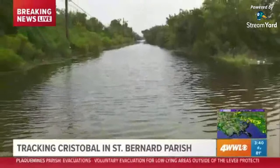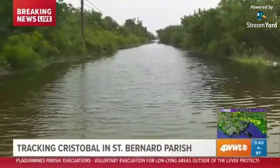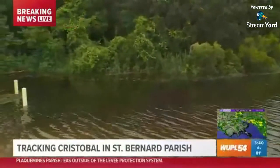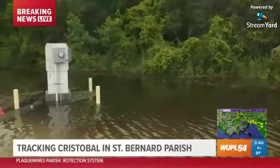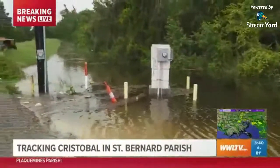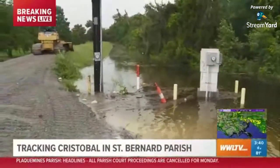A lot of them pull campers out, boats out, and they all park on the side of the road, up the road, outside the levee protection system. But sometimes they're late getting down here, and you can see what happened. You got close to 3 feet of water on the roadway, and it's just simply not passable safely anymore.